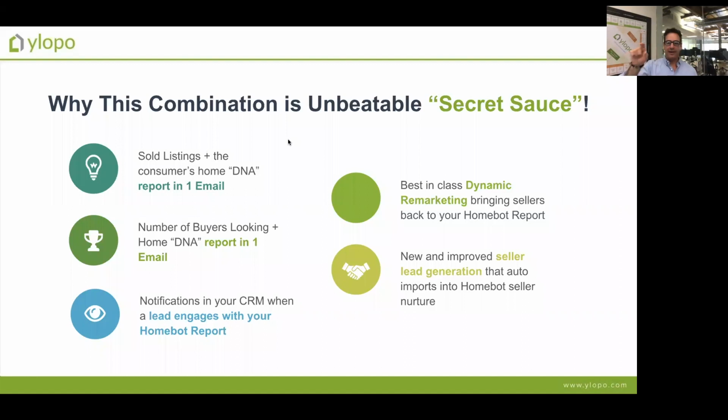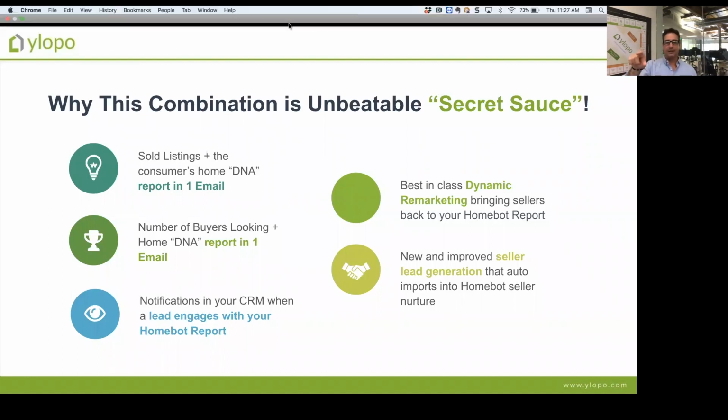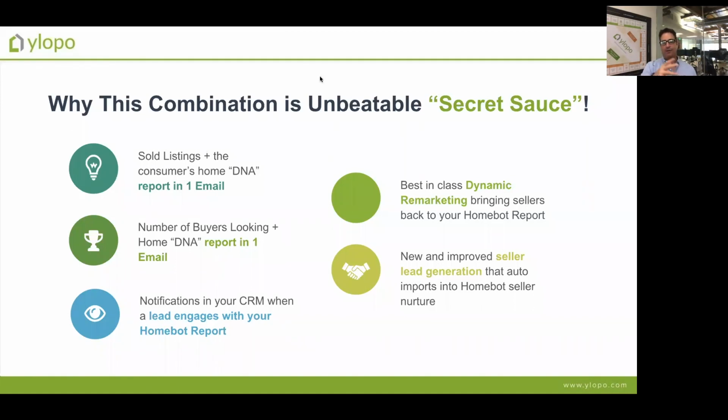Okay, this is a very, very important and interesting question. I have a take on it, but I'll let you guys answer it first. So the question is, how is the AVM different, better than what a seller could get from Zillow or Redfin?